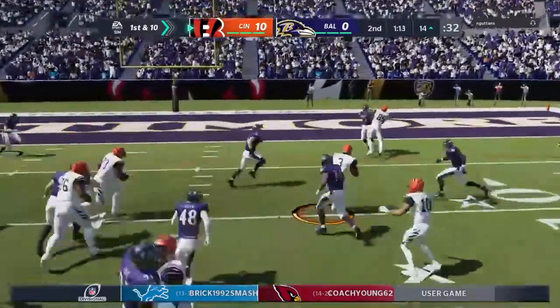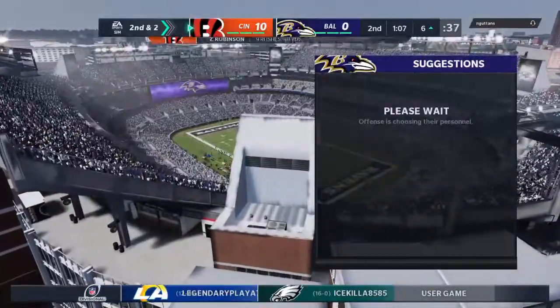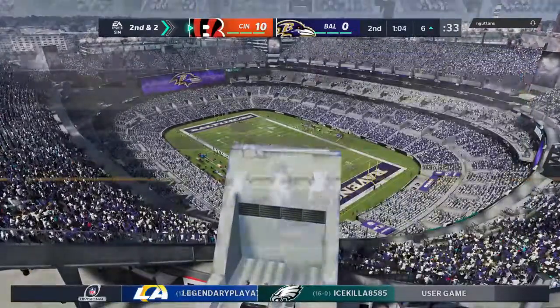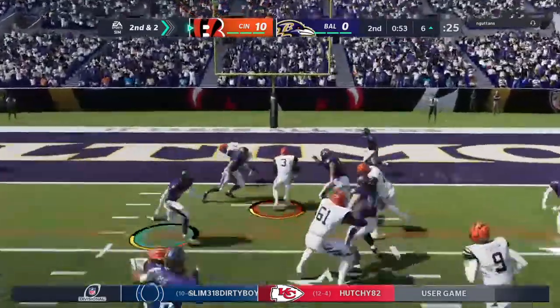From the shotgun now, here's an inside give. This will be stopped about 2 yards shy of the marker. 8-yard gain, 2nd and 2. Good yardage there on first down. Exactly what you want. Get yourself set up to keep making first downs, keep the clock running.